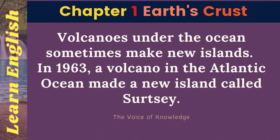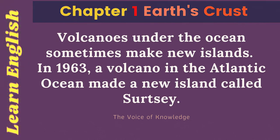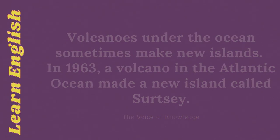Volcanoes under the ocean sometimes make new islands. In 1963, a volcano in the Atlantic Ocean made a new island called Surtsey.